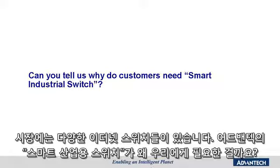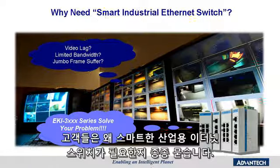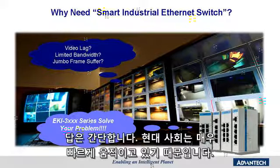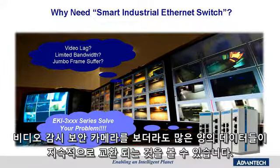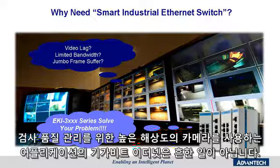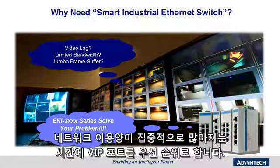There are various different Ethernet switches in the market. Could you tell us why do we need Smart Industrial Switch from Advantech? Customers ask me quite often why we need Smart Industrial Ethernet switches. The answer is pretty simple, because as technology moves forward in today's modern world, these switches need to address the ability for customers to do high performance and jumbo frame support. Video surveillance and security cameras are two areas that need to transmit large amounts of data constantly. It's not uncommon to need gigabit Ethernet for applications that use high resolution cameras to do inspection or quality control. On these switches, our port-based QoS prioritizes a VIP port for time-intensive network requirements such as video streaming.